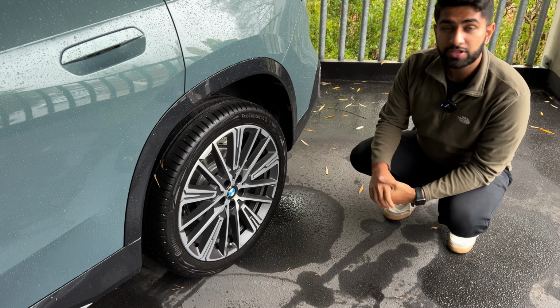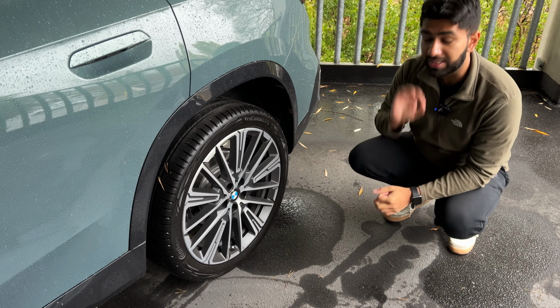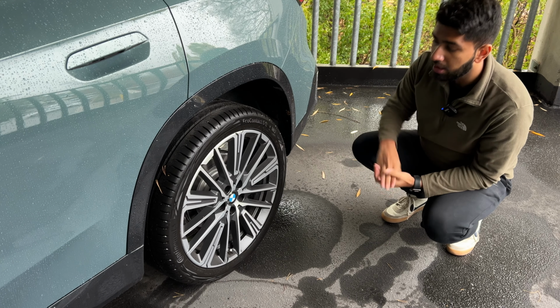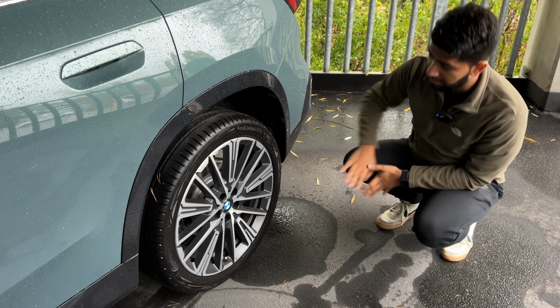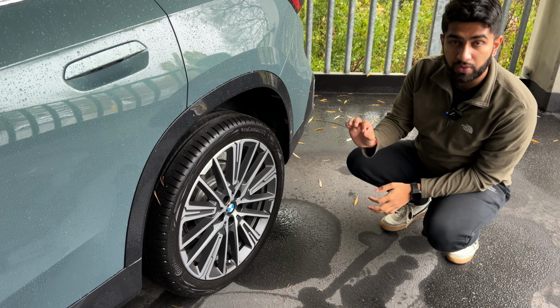You can also option on the 20-inch rims on the new X1, which is a first for the new X1 generation here. You can start off with the 18-inch wheels, and then you can go all the way up to the 20 inches, which is really nice. I love how these rims look, so really good choice by BMW.